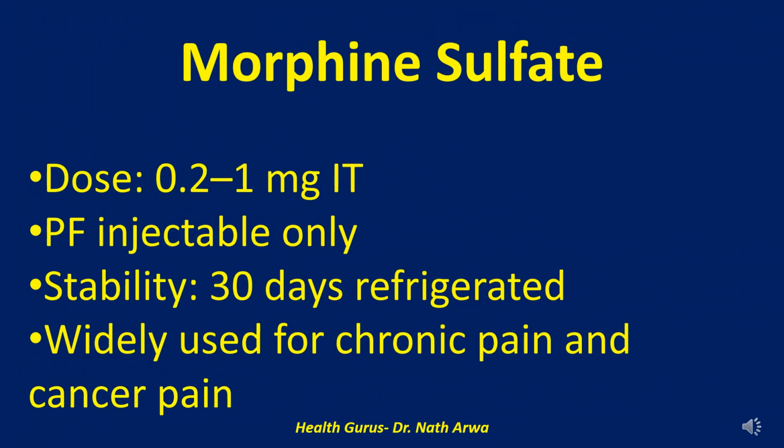When it comes to intrathecal analgesia, few agents have the pedigree and versatility of morphine sulfate. This is the gold standard opioid for intrathecal administration, backed by decades of use in managing chronic pain, cancer-related pain, and postoperative analgesia. Intrathecal morphine is incredibly potent. A dose as small as 0.2 to 1 mg can provide 24 hours of pain relief. To put that in perspective, that's 1/100th the typical IV dose.